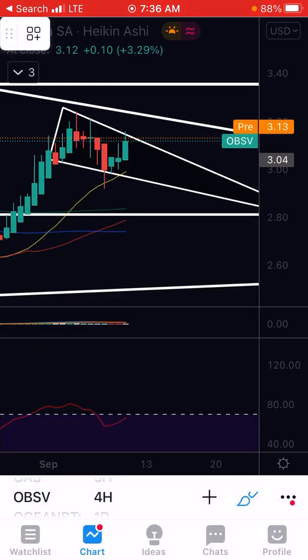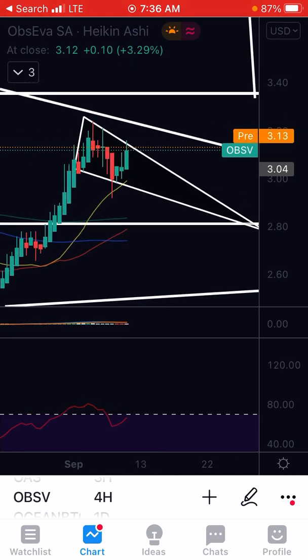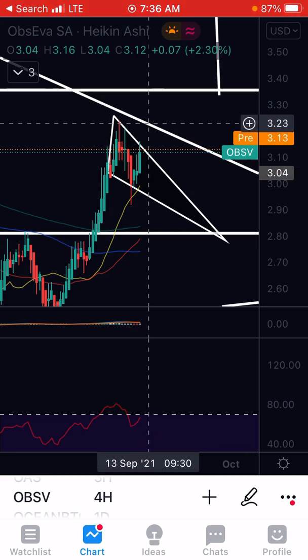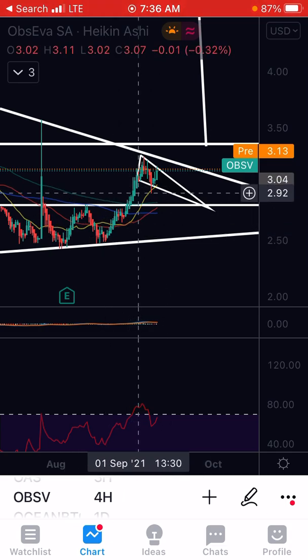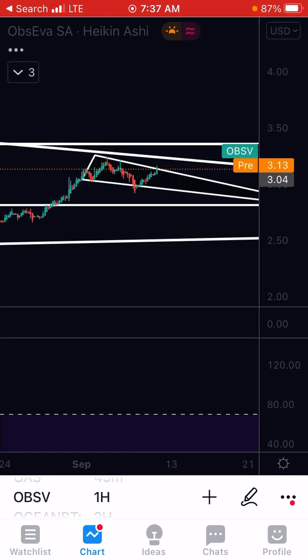We see a nice fat candle here, which could be insinuating that we could be working our way towards a break of this falling wedge right now. Now the target's not huge on this wedge that we see here, but it's enough to probably bring it up to this 340 level. So now you can see all these moving averages are all crossing to the upside, which is going to allow us to have some good price action there.